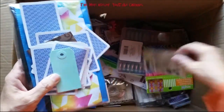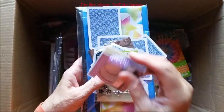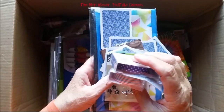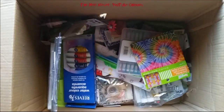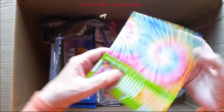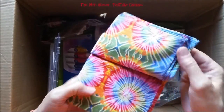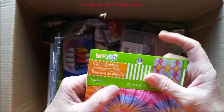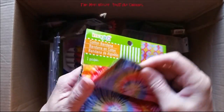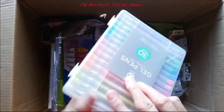A tag. The stamp. Some more washi tapes. I can get some ribbon tapes, but you obviously can get a hold of a lot more designs than I can. Wow, this is cool. This is an art studio in a box. Look at this fabric. It's tie-dye. Oh my goodness. Oh, this is beautiful. Imagine cotton bandana. That's the design. But I will be using it on my ornaments.